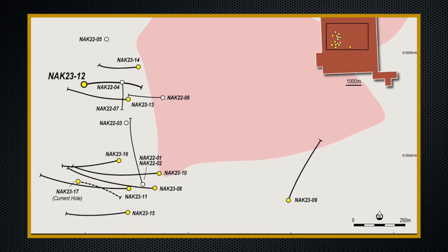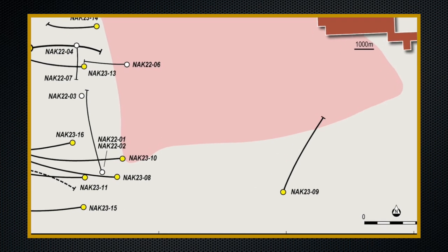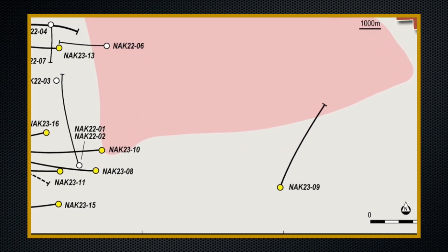Yeah, we're exploring and expanding the known mineralization right now. There's a very large zone of yet untested ground between our south zone, where we drilled hole 10, hole 8, hole 11, and off to the southeast, where we drilled hole 9. It's all within a very similar geophysical signature and geological position. Hole 9 showed strongly anomalous copper and gold mineralization, so it's very open to expansion.